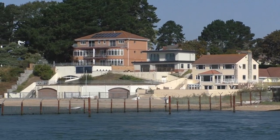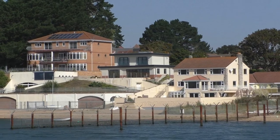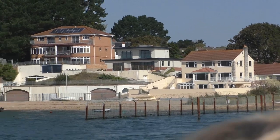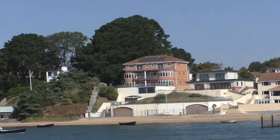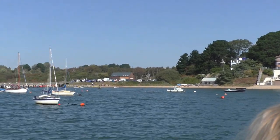Now, three or four more properties on the right. There is a white one there, in amongst the fir trees with the blue tiled roof. It's called the Boathouse. A little bit of history: inside the Boathouse, some of the rooms are fitted out as cabins that came out of the Mauritania.